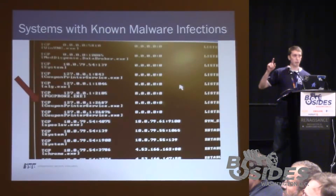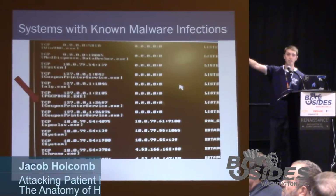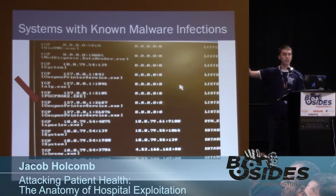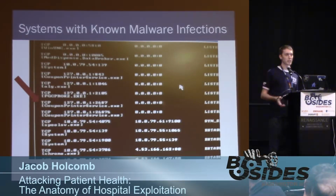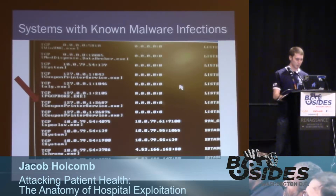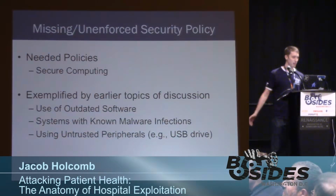I also think the people responsible for running this machine are avid shoppers, as they have multiple instances of couponprinterservice.exe running and listening on various network ports. They just must be looking for some great deals. I don't know. Or maybe they're just handing out free shells to everybody. Either way, it's no bueno.